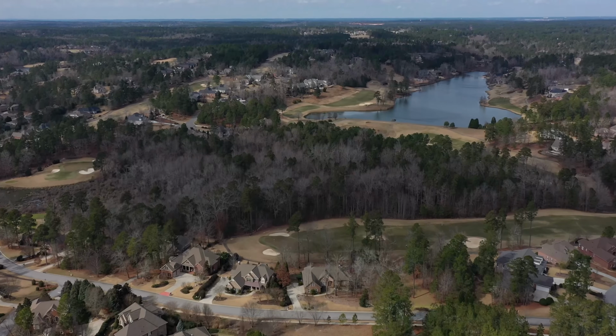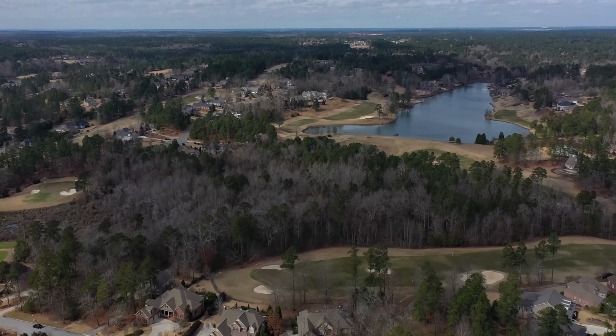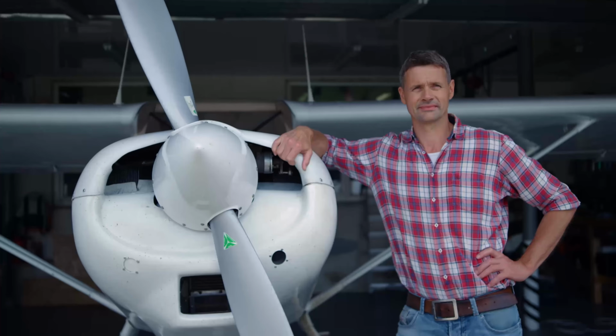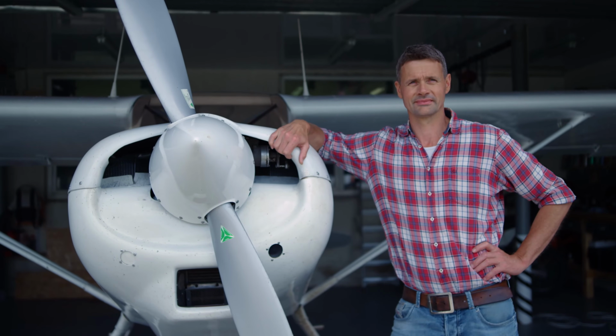Aiken has neighborhoods that cater to pretty much any lifestyle. Whether you're looking to live near a golf course, live on a lake, have your horses at home, or even have your airplane in a hangar right in your backyard.